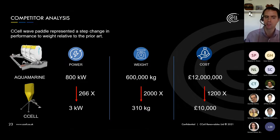Their rated power for this system was about 800 kilowatts. We are orders of magnitude smaller than that. So our rated power for what we were installing in Cosmo, and this does change, of course, depending on how wavy the environment you're going into is, is only about 3 kilowatts. So we're significantly smaller.